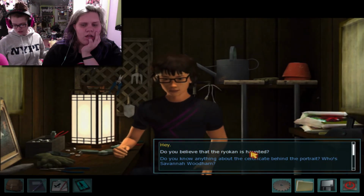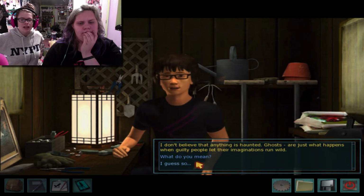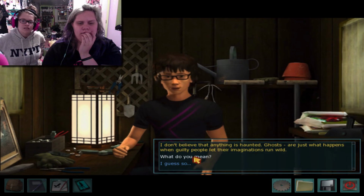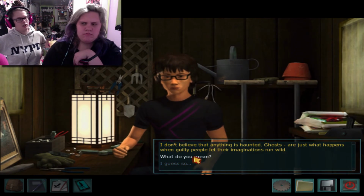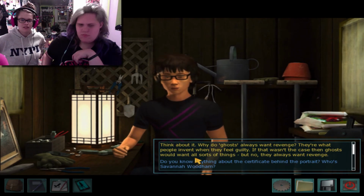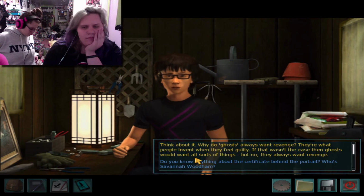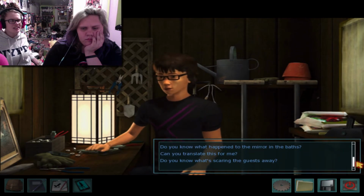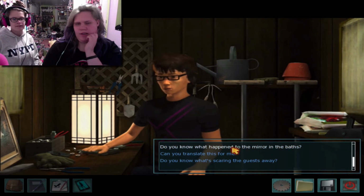Hey. Do you believe that the Ryokan is haunted? We need some answers, man. I don't believe that anything is haunted. Ghosts are just what happens when guilty people let their imaginations run wild. Guilty? What do you mean? He didn't even specify what that meant. Why do ghosts always want revenge? Nobody said that they want revenge. Who said that ghosts wanted revenge? They want all sorts of things. But no, they always want revenge.